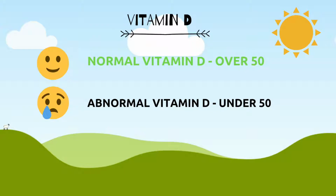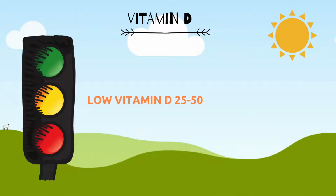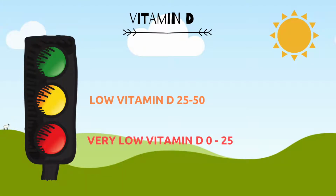A normal level of vitamin D is above 50. If your vitamin D level is abnormal, it will be below this level. You can think of it like a traffic light. Green is normal, above 50, and then when it is abnormal with a level under 50, it is either orange, low, or red, very low. Orange vitamin D is low, with a level between 25 and 50. Red vitamin D is very low, with a level between 0 and 25. These two orange and red groups both have abnormal vitamin D, but they are treated differently.